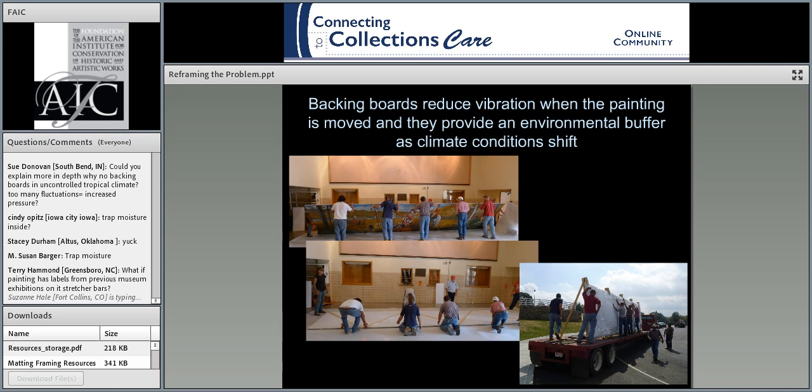The very most important function, though, of a backing board is that it creates its own sort of little environmental buffer, which then creates some protection if the painting is subject to rapid environmental changes.